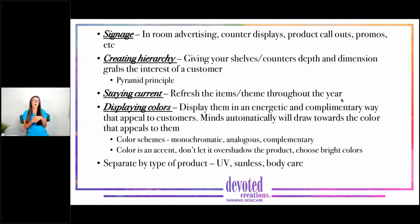So if you have colors of lotions that go from pink to purple in the color of the rainbow, your eyes automatically draw to the color that you like the best. So my favorite color is pink. So I would start at pink. Granted, you do normally naturally look from left to right. So I would look for pink, and it just happens to be on the left. And then from there, you would look at everything else, because the color that you like the most is what's going to draw you in first.